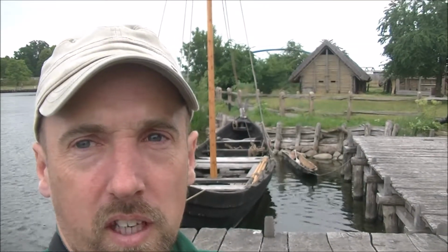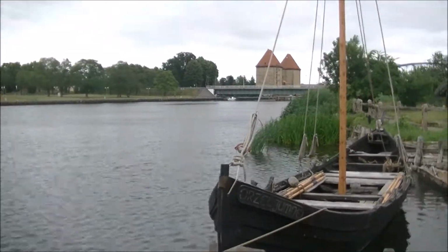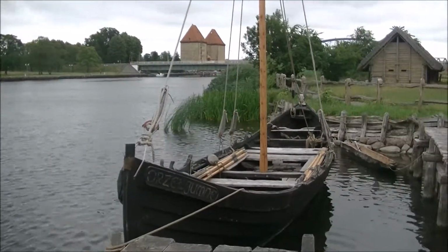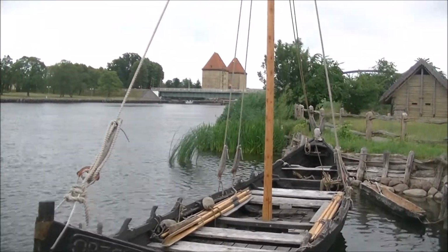Crikey. Here we are in the Oder Delta, and this is at the sort of seaward end of the Szczecin Lagoon. We're at the Viking village in Wolin. Here we've got some recreated Viking boats. Pretty cool. All traditional rigging, presumably traditionally built.